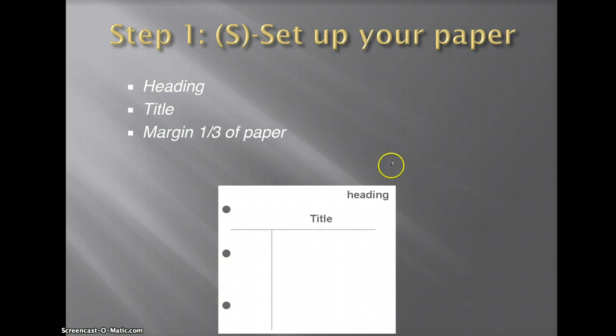Now, your heading, what do you want there? Three key things. You want your name, you want your period, and you want the date in the top right-hand corner, just like I have right there. Your title is going to go right here in the middle. The title of this lecture would be Lecture Number 1, or Lecture 1, Cornell Notes. And then you divide your paper into a third. You can fold it, then write a line. You can just write it, but I need 1/3 of the paper having this line right down that side. Obviously, you want it a little straighter than mine, but you do want a line right there to help you out.